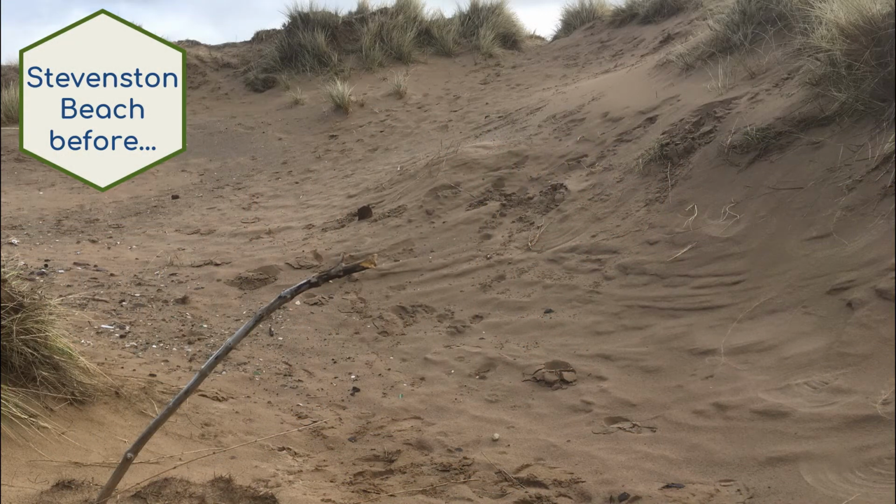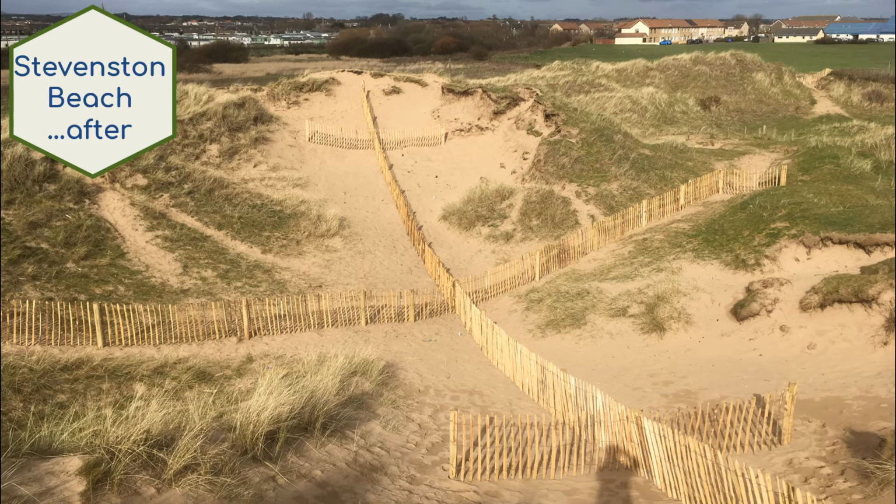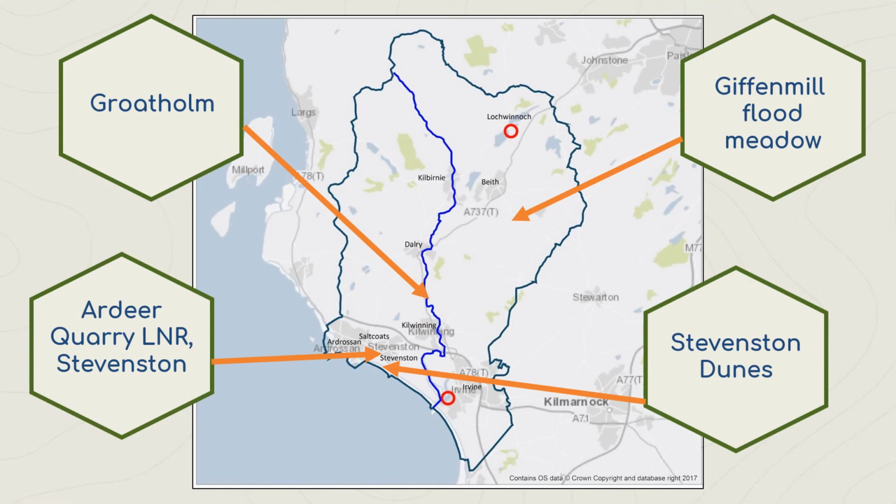The last community habitat improvement project, also helping to improve local resilience to flooding and climate change by reducing coastal erosion, was the restoration of 1,400 square metres of sand dunes at Stevenson Beach. This was achieved by installing chestnut fencing to encourage new dune formation. Young fore dunes are a rare habitat for southwest Scotland, and rare habitats encourage rare species who establish their homes here. Popular with local people for recreation, restoring these dunes and engaging locals in their importance will help safeguard the habitat and species recorded through identification workshops and activities.